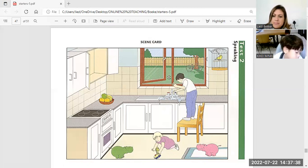Where is the boy? The boy is opening the water. And he's standing on the chair. What is the girl doing? The girl is playing with a toy train on the floor.